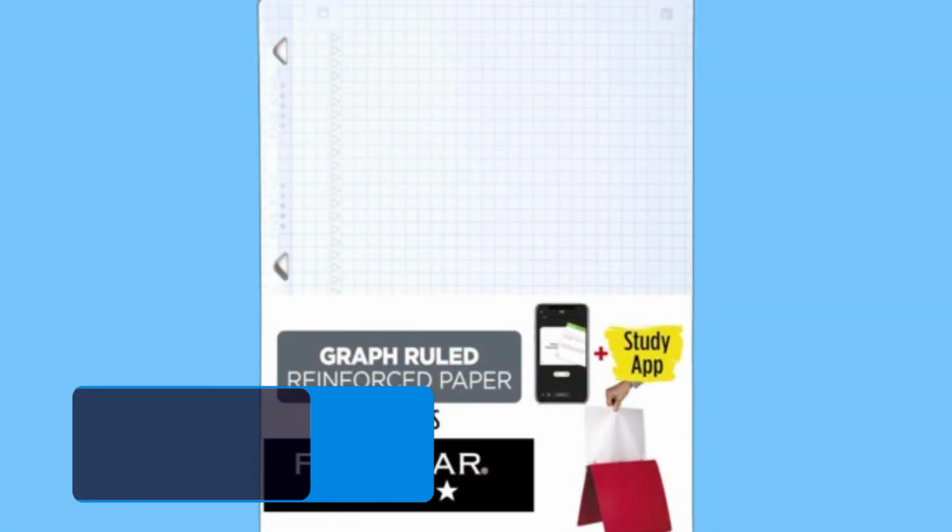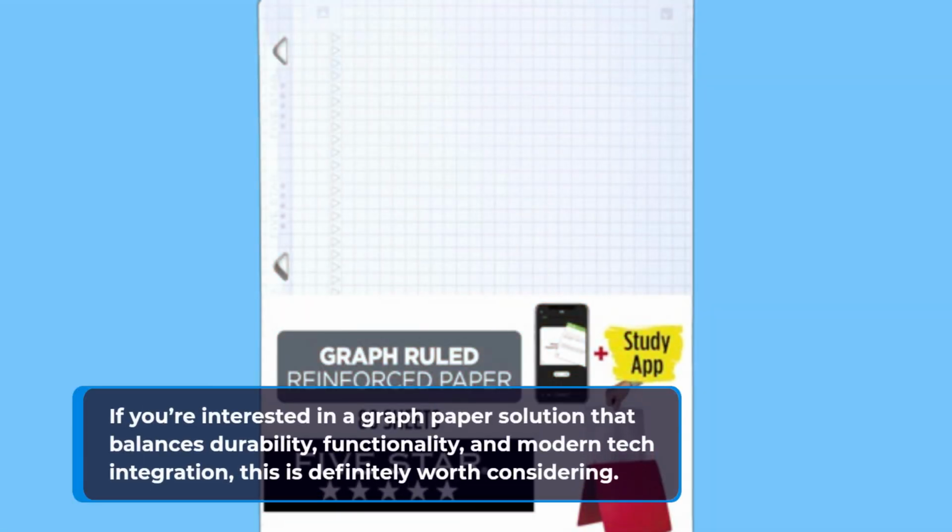If you're interested in a graph paper solution that balances durability, functionality, and modern tech integration, this is definitely worth considering.